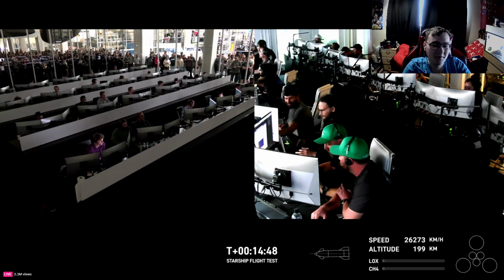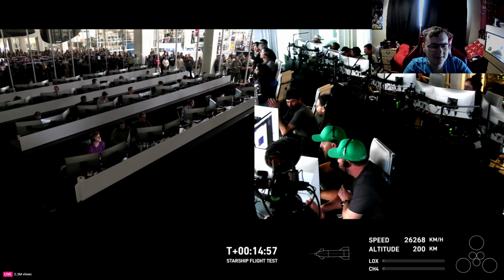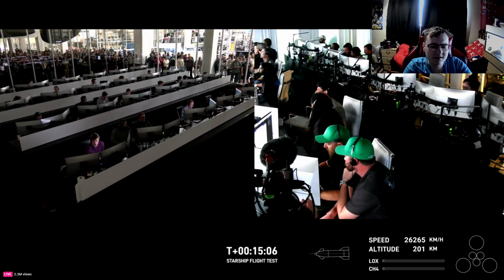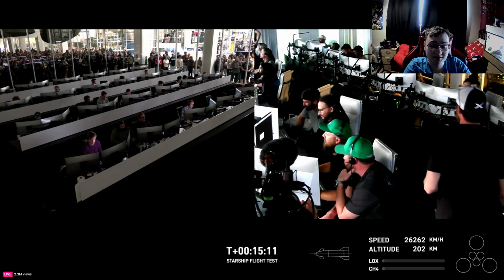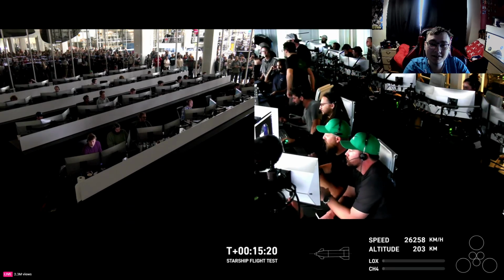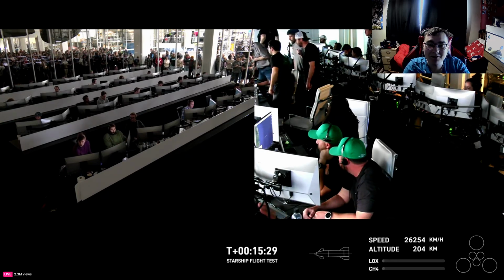Starship has now become the largest single item that's not a modular space station to ever enter orbit. Actually, is it? It's one of them. I'm not sure. Maybe the S2 of the Saturn V is slightly bigger. I don't think it is. But we're 15 minutes into flight at an altitude of 200 kilometers and 26,261 kilometers per hour. And everything's still going fine. It seems like the crews at Star Command and MCCX in Hawthorne, California are happy as a clam right now.